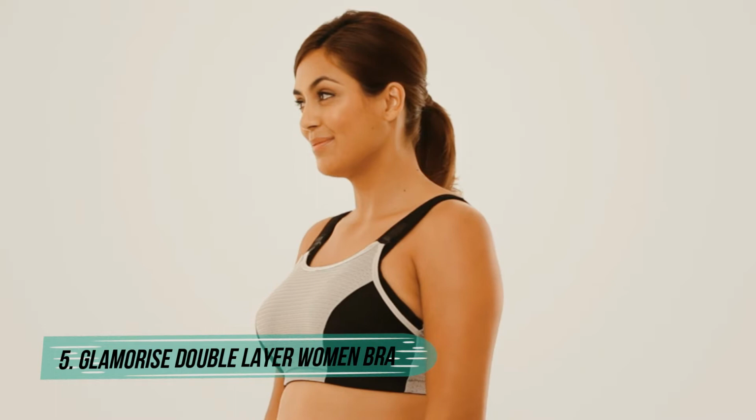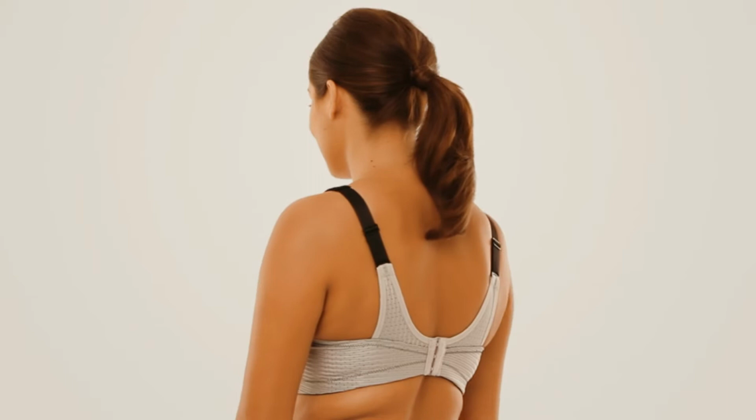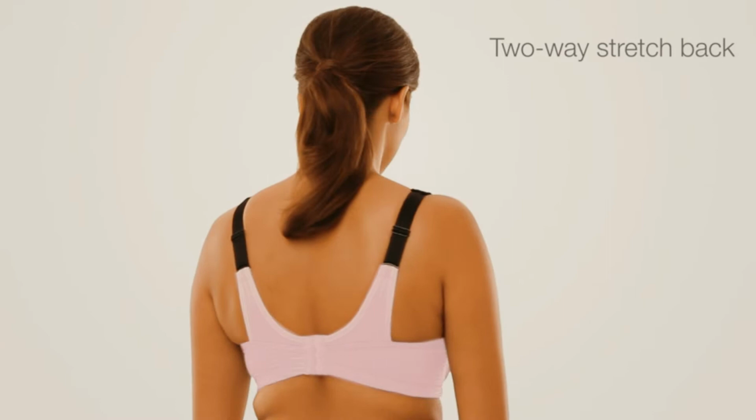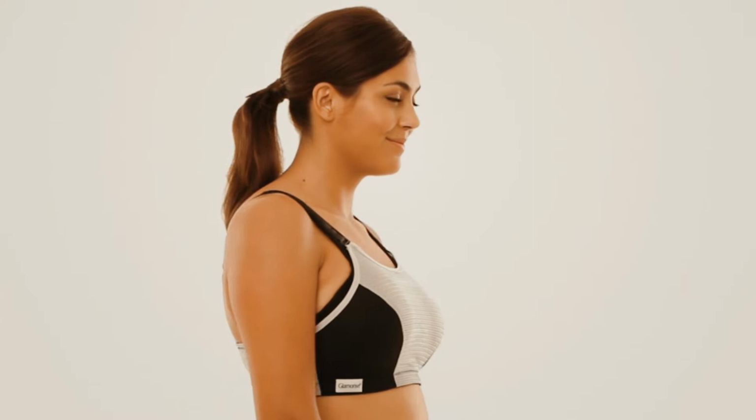From walking to running to yoga, each workout demands a different level of control to protect your figure. Set the right control level for each workout with this bra. The seamless wire-free inner bra combines with the adjustable outer panel for customized comfort and control. The two-way stretch back moves with you, and moisture-wicking fabric keeps you cool. No matter what you do, you're in control with Glamorized Sport.